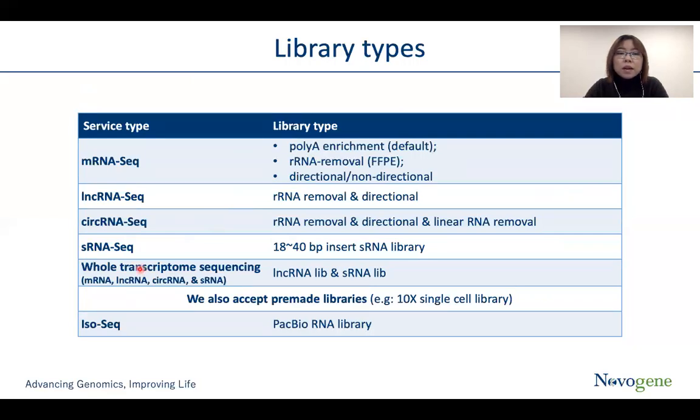We also provide whole transcriptome sequencing service. In this one, you can sequence all 4 types of RNA in a single run. And in this service, we will only need to prepare 2 different libraries. One will be the long non-coding RNA, and the other will be the small RNA library. If you have your own preferred library construction protocol, or you want to send us some pre-made libraries, we will also offer that.